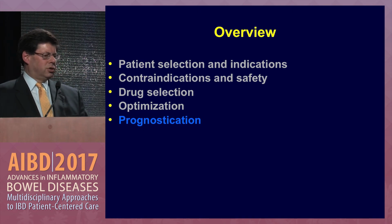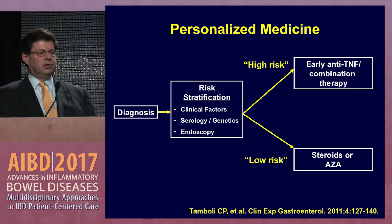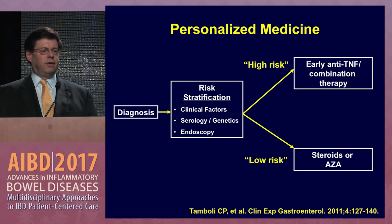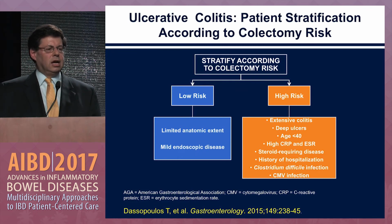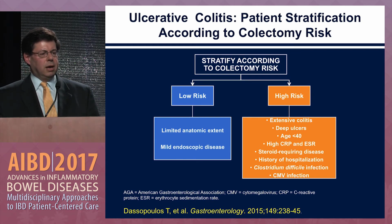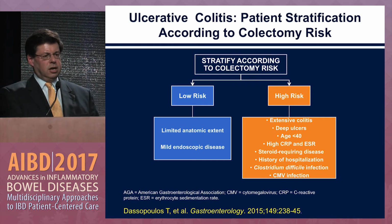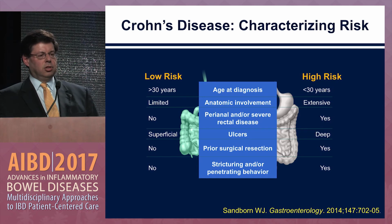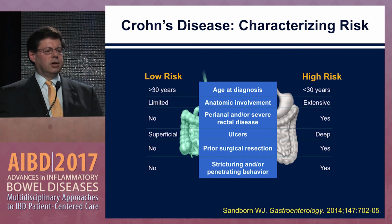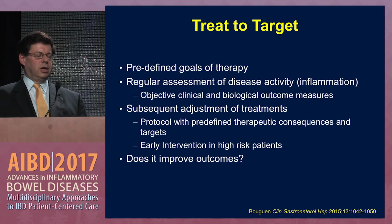And then recently we've started to prognosticate for patients. We look at individuals that have risk stratification initially: clinical factors, serology, endoscopy, high and low risk we stratify, and treatments may vary. The AGA clinical pathways for ulcerative colitis, we've put low risk and high risk, and depending upon the factors that are present, we can say these are the individuals that we would treat aggressively up front with perhaps combination therapy. The low risk, again, for Crohn's, and the high risk for Crohn's, based on the age at diagnosis, anatomic distribution, perianal disease, prior surgical therapy, or stricturing or penetrating disease.